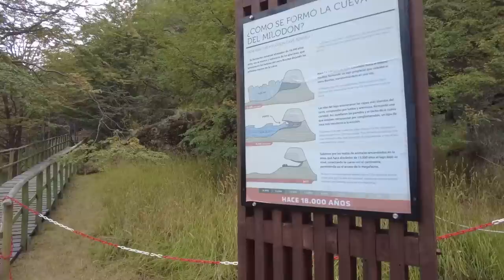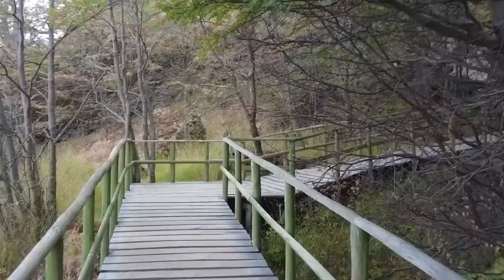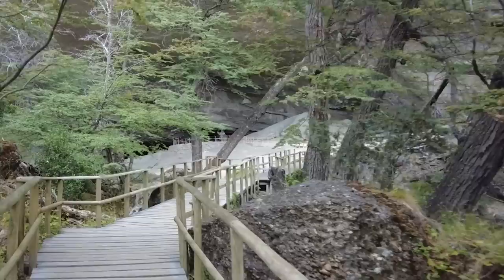But this is a little information sign about the formation of the cave. So back when they had glaciers and wind, it kind of carved it out. But many remains have been found in this, including that of the Milodon. The sprinkles are back, but it's okay because I think we're almost to the cave. So, no rain inside the cave, I don't think. Getting bouncing along. Oh, there he is. Look at this. This cueva is inmensa.